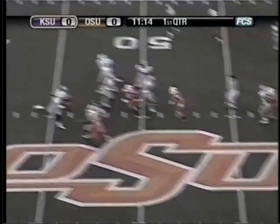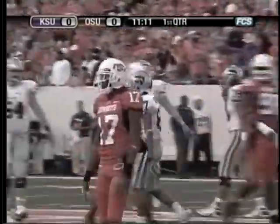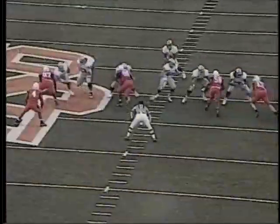Freeman takes a shotgun snap, throws over the middle. The pass is caught by Murphy. 1st down to the 40 and tackled down at the Oklahoma State 38. A gain of 10 yards. Terrence Anderson made the tackle for Oklahoma State. Cowboys blitzed Donovan Woods that time off the right side, the blind side, and he hits Freeman right after he lets it go, but couldn't get there in time.